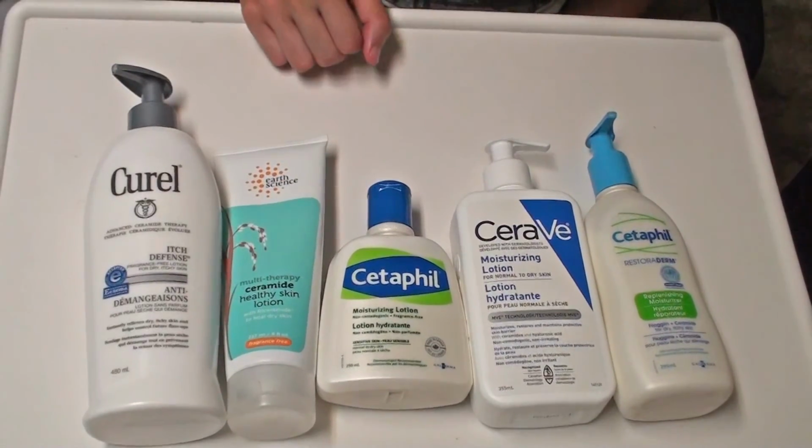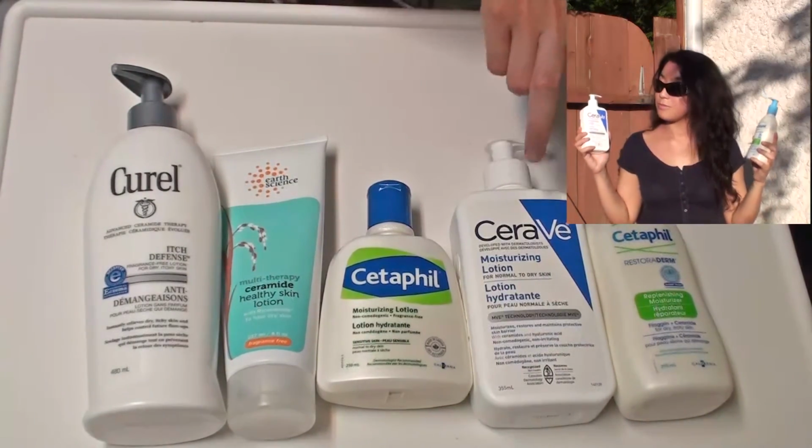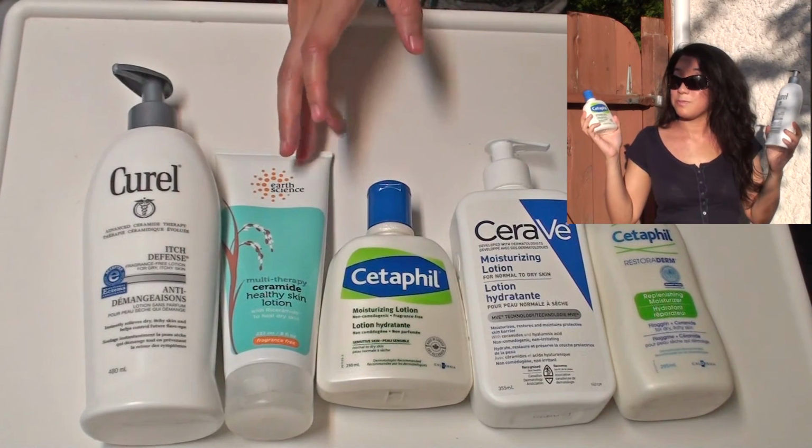And there you have it. As you can see, there are many options to choose from. What it comes down to is for you to try and test them out. Good luck, and I hope you find a moisturizer that works for you.